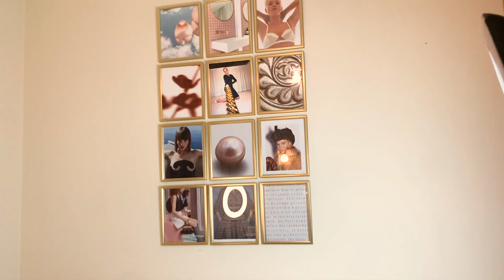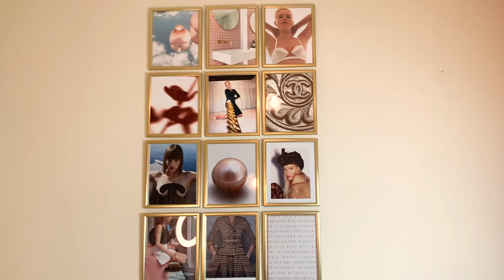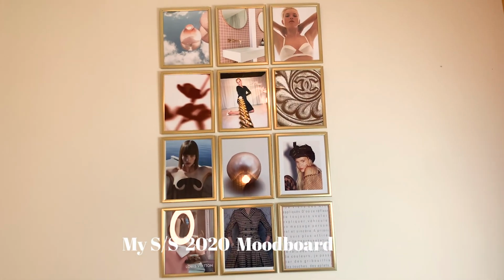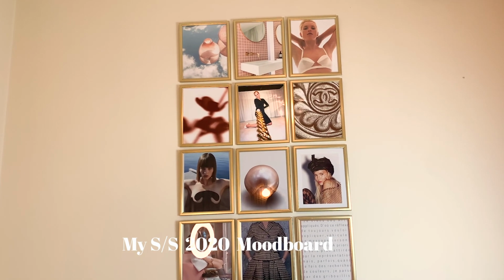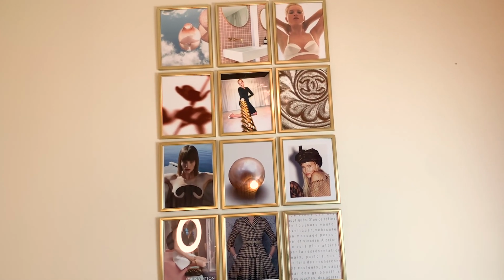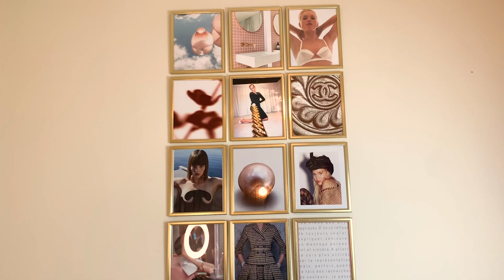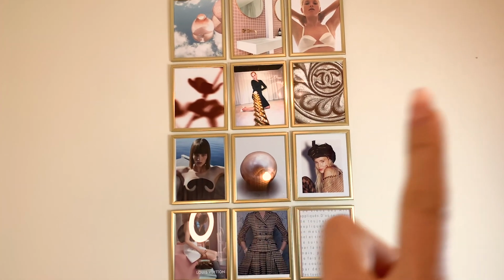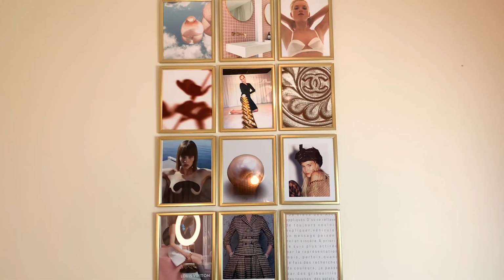So if you guys have seen my Instagram, you saw that I put up this mood board with Roman. Actually, just got these 8 by 10 inch frames from Amazon. It was a 12 pack. So I got all this in a set, and I wanted to put 3 by 4, so it looks like an Instagram grid.